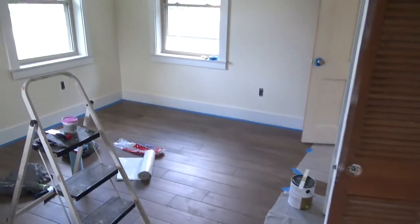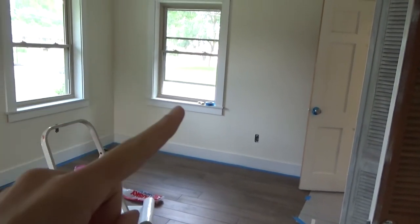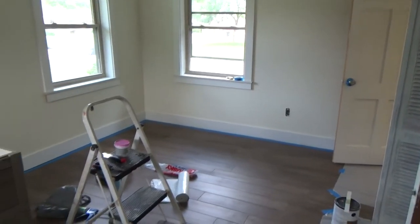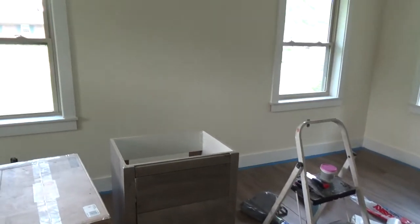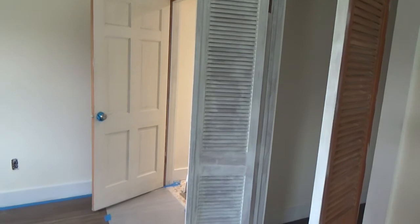This whole room, so now we just need to paint the baseboards and the window frames. So I'm going to go ahead and tape the rest of that for us. And we also need to paint the closet doors and the bedroom door as well.